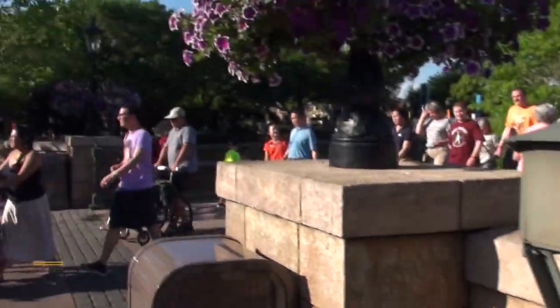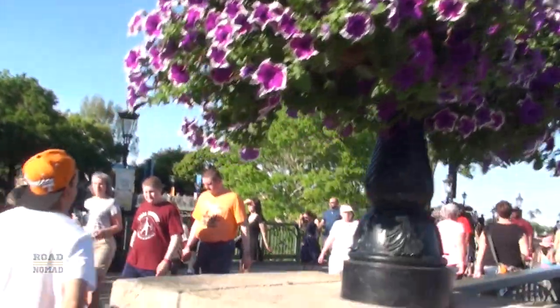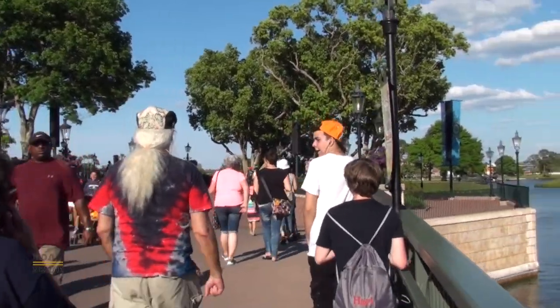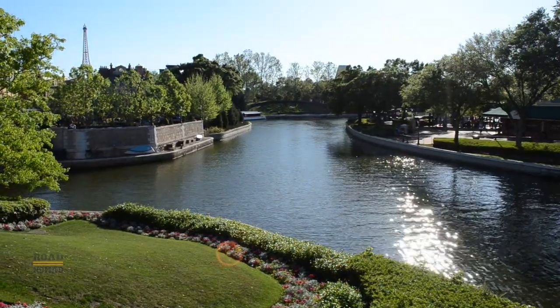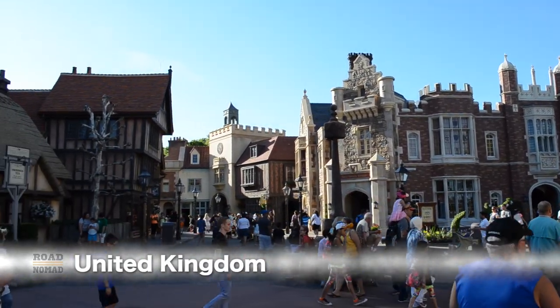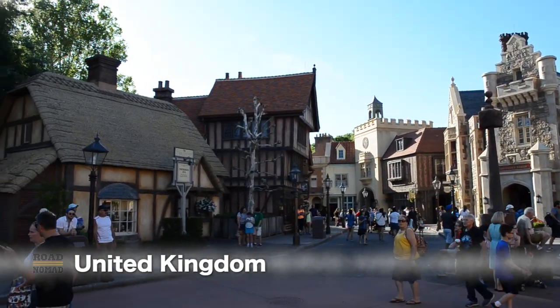Let's continue towards England. Imagine they built a bridge instead of a tunnel. Actually, rather than England, I should say the United Kingdom, which is the proper name of the pavilion. It is designed to look like a stereotypical British village.